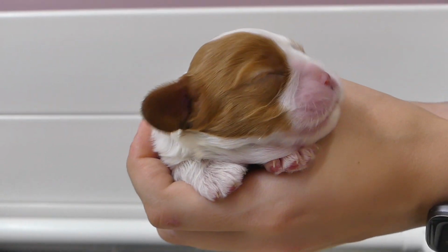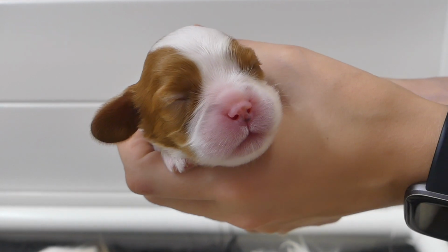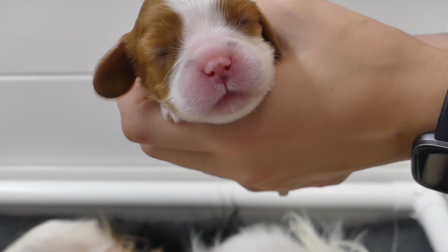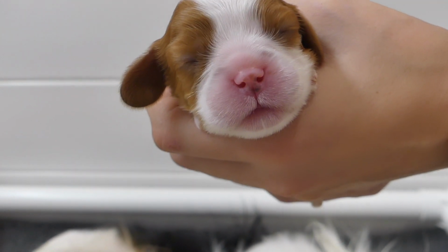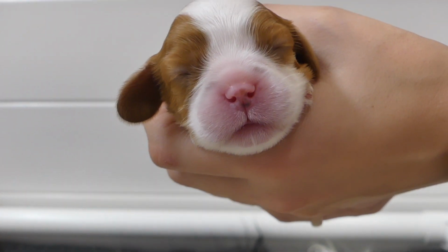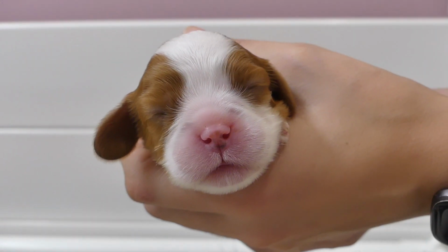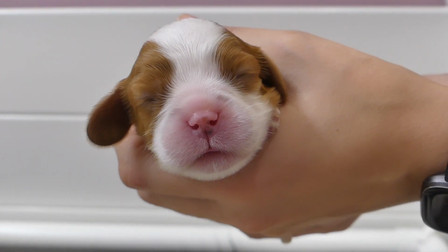And this is the little boy. I think he looks wonderful, and he is nursing so vigorously. You can see his development is just slightly behind the siblings. His nose is not quite as black yet, and I don't see any signs of his eyes opening yet. They do, each one of them grows at a different rate.